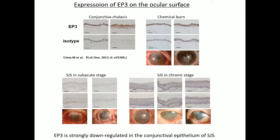We also examined the expression of EP3 on the ocular surface. In conjunctival chalasis and chemical burn, EP3 is strongly expressed in the conjunctival epithelial cells. However, EP3 is strongly downregulated in the conjunctival epithelium of SJS, like this.